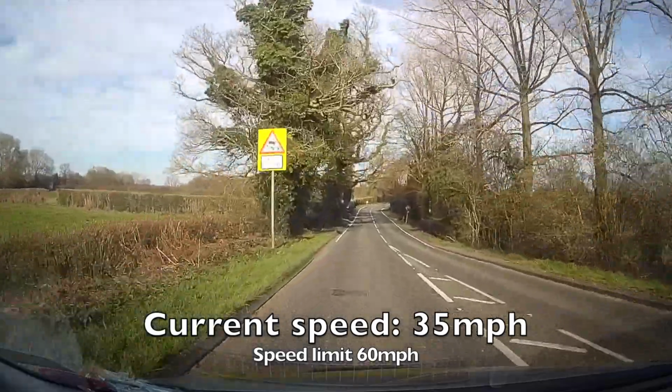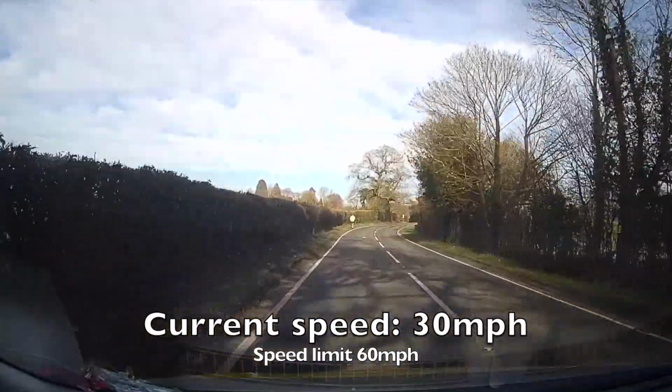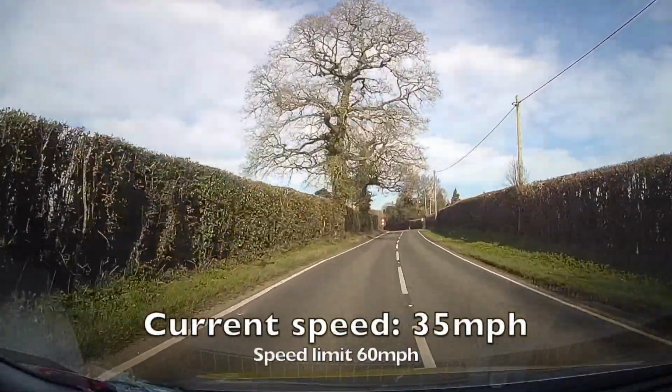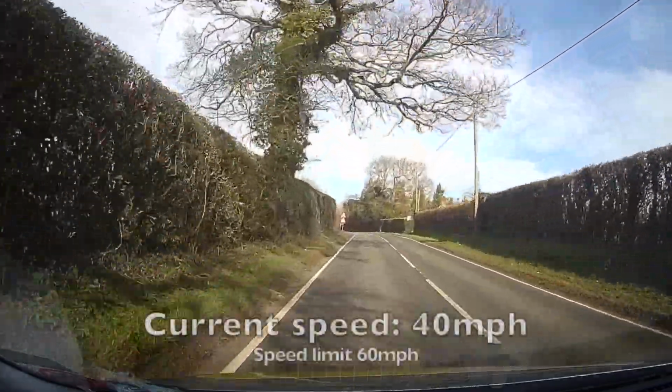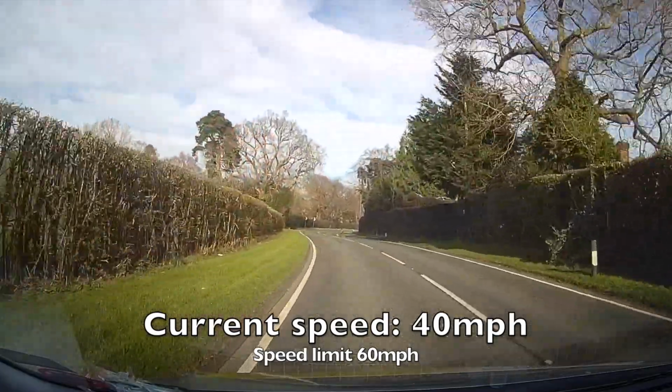Looking to the limit point, I can see a jogger jogging towards me. Check mirrors, reduce my speed. Can I give the jogger a wide berth? Yes, I can. It's clear of oncoming traffic. If I wasn't able to give him a wide berth, I'd need to reduce my speed further to potentially give the jogger time to step into the grass out of the road.